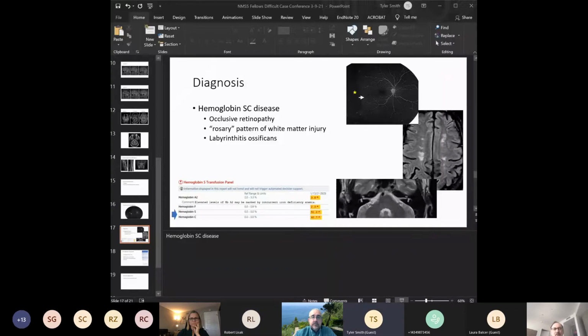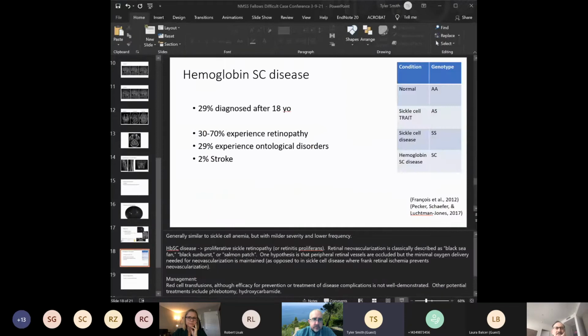Absolutely. So the occlusive retinopathy, the rosary pattern on a white matter injury, and the labyrinthitis ossificans can all be seen in hemoglobin SC disease. In this series of about 179 patients, 29% were diagnosed after 18 years old, 30 to 70% were experiencing retinopathy, 29% otologic disorders, and 2% were experiencing stroke.